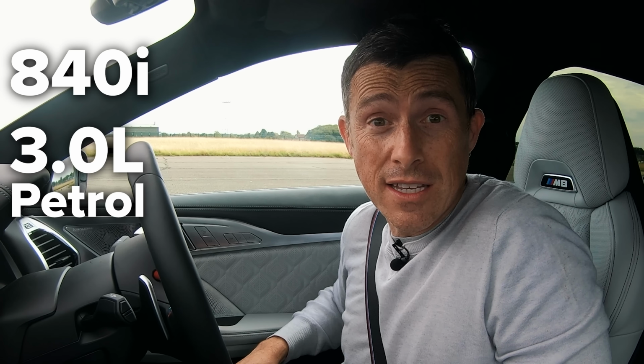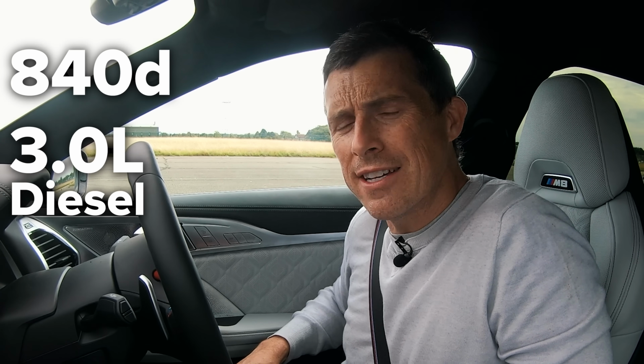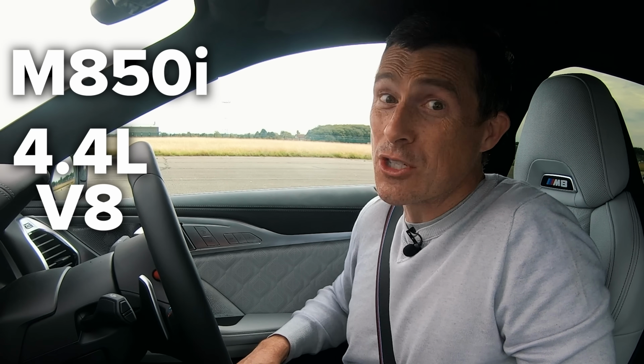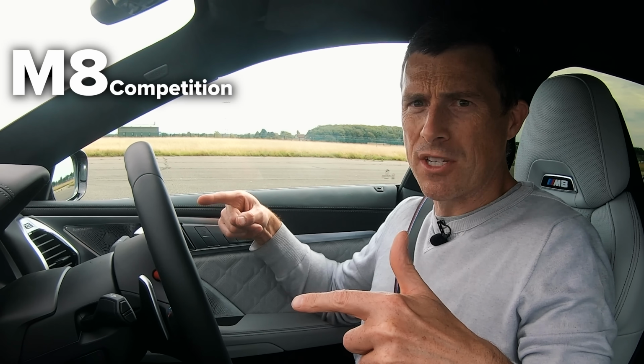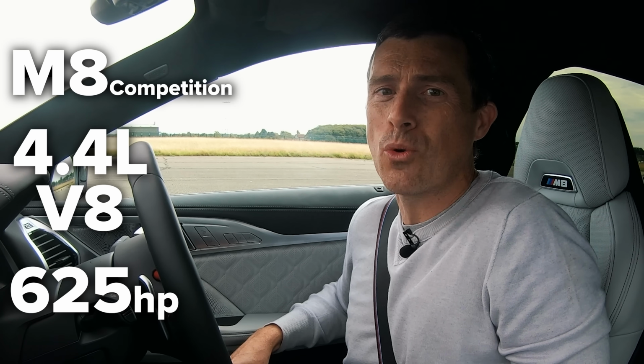Right, let's talk about the engines. The range kicks off with the 840i, which has a 3-litre straight 6 turbo petrol with 340 horsepower. Then there's the 840d with a 3-litre straight 6 turbo diesel with 320 horsepower. Then there's the M850i with a 4.4 litre twin turbo V8 with 530 horsepower. Then this M8 Competition, which also has a 4.4 litre twin turbo V8 but with 625 horsepower.